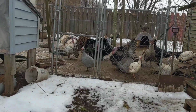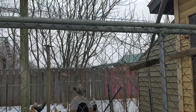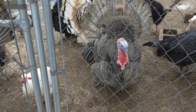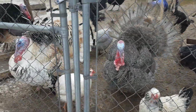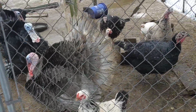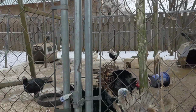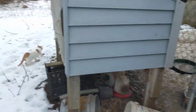And yeah, here's these guys. And over there in that corner is where that red cat likes to sit and watch these guys, hoping to get some. But you turkeys, he better pray he doesn't come in here because the turkeys will have at a cat. It's a little muddy out here this morning. Yeah, so if you have big birds, there he goes.